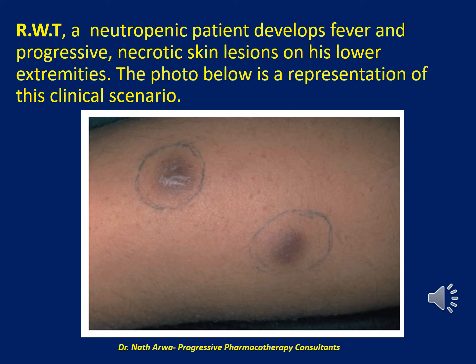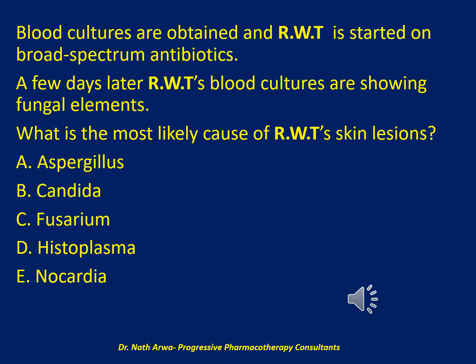And the next question reads, RWT, a neutropenic patient, develops fever and progressive, necrotic skin lesions on his lower extremities. The photo below is a representation of this clinical scenario. Pause the video and scrutinize it carefully before answering the question in the next slide. Blood cultures are obtained and RWT is started on broad-spectrum antibiotics. A few days later, RWT's blood cultures are showing fungal elements. So my question to you is, what is the most likely cause of RWT's skin lesions?